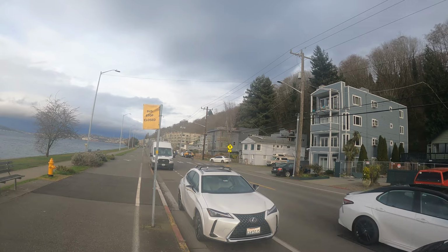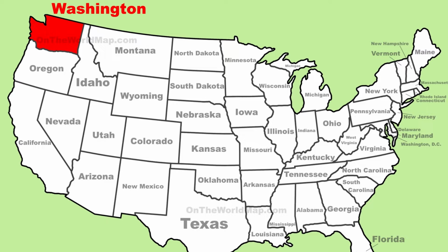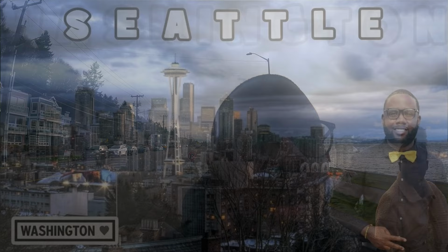So here's some other nice real estate along the water, guys. Some quick facts about Seattle. Seattle is located in the Pacific Northwest of the US. It's the main city in Washington State. The other main city in Washington State is called Spokane. I'm not sure if I pronounced that right. That's the second biggest city in Washington. It's about 4 hours from Seattle. We are back in Seattle after a year. We were here a year ago and we are checking it out.